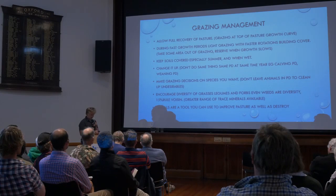Also, a big change in how we think of our animals is we think of them as a tool to improve our pastures, and not like we're getting told that they're just something that destroys them.